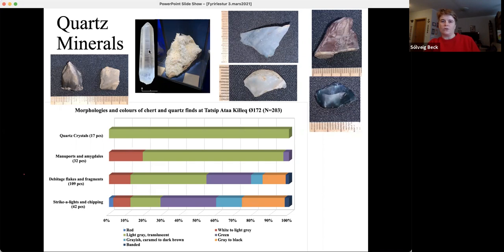We have quartz rock crystals, a few whole ones, and we have flakes with sharp edges, and then we have fragments that look like they have been formed in some sort of voids and are most likely amygdales, and then we have more fragments of amygdales that are clearly banded, and then we have undiagnostic fragments that show no clear indication of what they may have been used for.